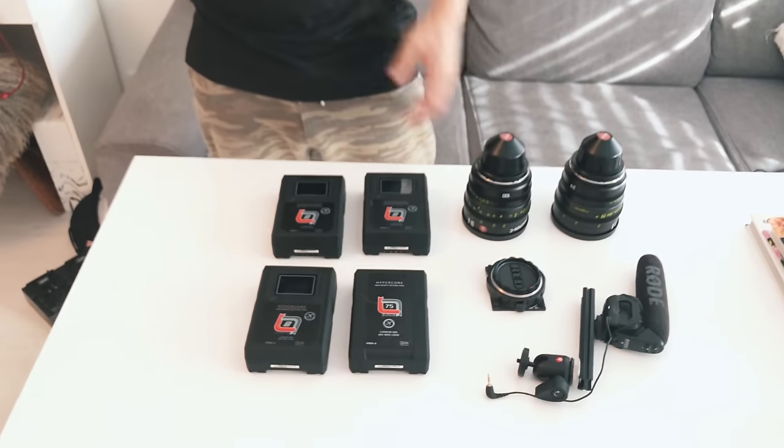We now have the Red Epic W 8K Mega Super Duper Camera. Camo edition. Of course. I mean, who would we be if we didn't have a camo red camera? I feel like a TV salesman here. But yeah, the Red Epic W camera shoots 8K.